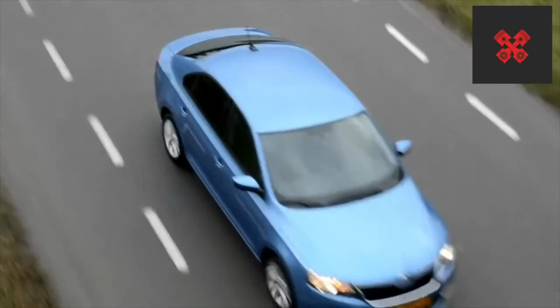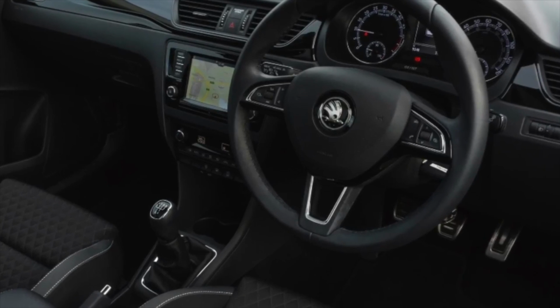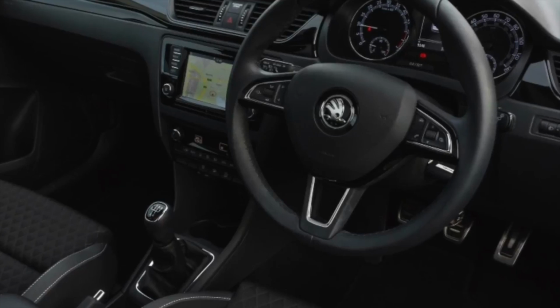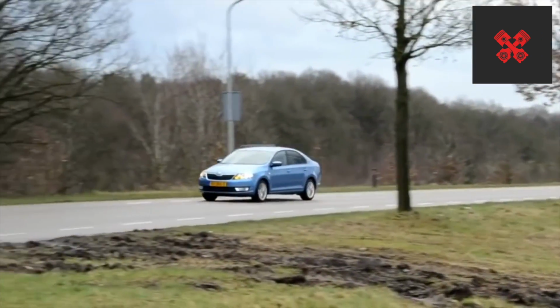The 122 horsepower turbocharged 1.4 TSI engine with the EA211 index is one of the best Volkswagen engines in terms of economy and efficiency, and it's hard to disagree with this.